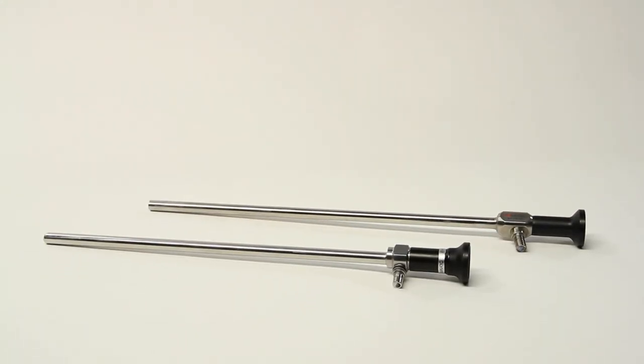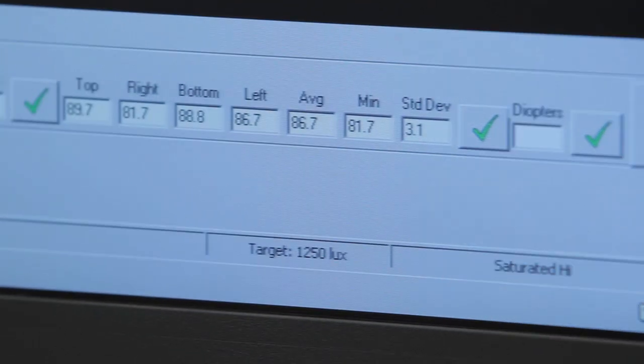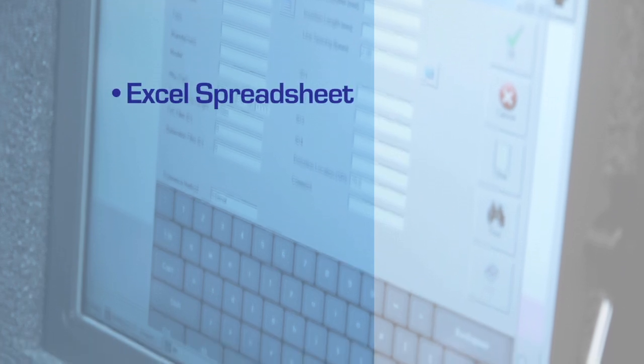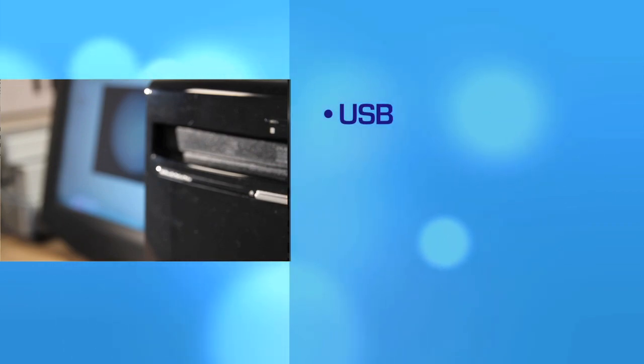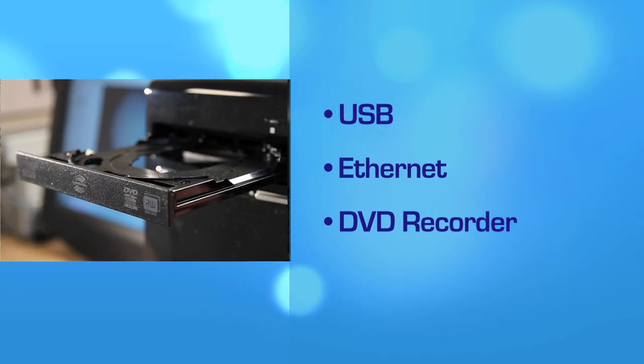Once the measurements are completed with the EndoBench, it's important to present the results in an easy-to-understand format. By utilizing the Microsoft Windows platform, the EndoBench has the ability to export data to an Excel spreadsheet, an Access database, or as a PDF. The EndoBench is equipped with USB, Ethernet, and a DVD recorder for archiving.